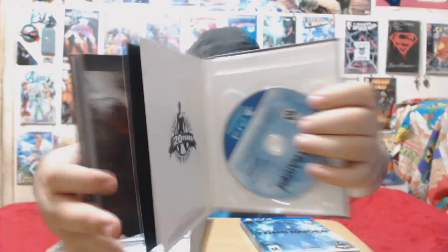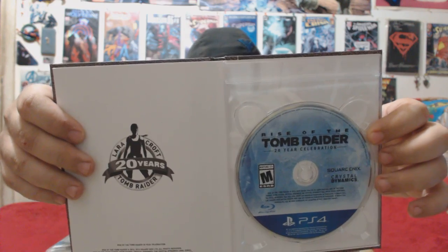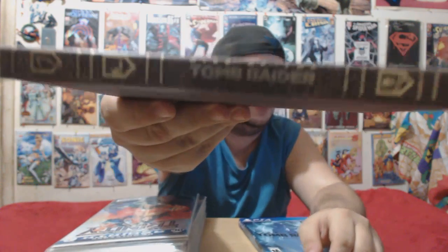And then, of course, you get the disc, which is very loose. But anyway, you get the disc in the book, which I think is really cool. Nice spine. There's Tomb Raider. So I like this edition, and it doesn't cost anything extra. It's not a collector's edition. It's not something special. You could order this, and I believe on Amazon right now, it is still in the $40 price range. I would recommend it, especially for PlayStation owners.